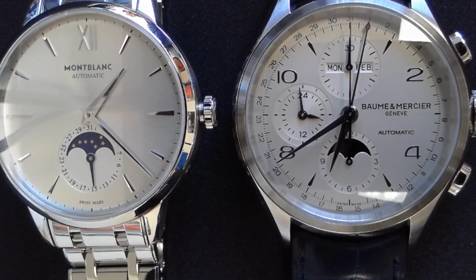Yeah, there's a lot of hands, and they're all kind of thin. If they had a little more differentiation between the thickness of the hands, that could be helpful. But in all, I have enjoyed the watch. So that's a good one.